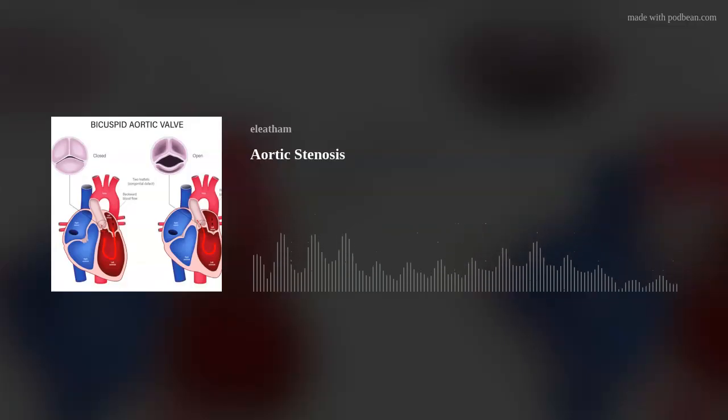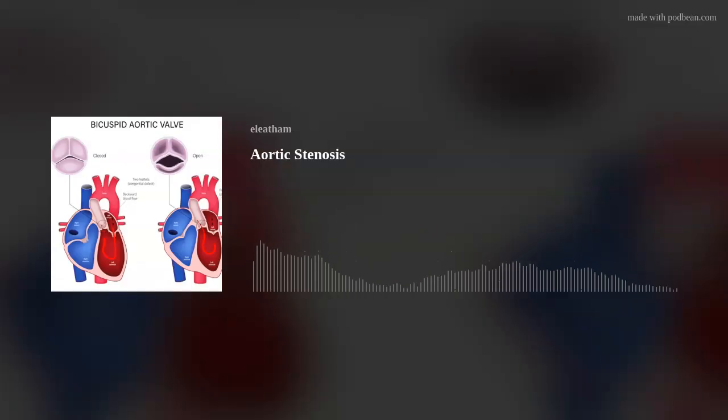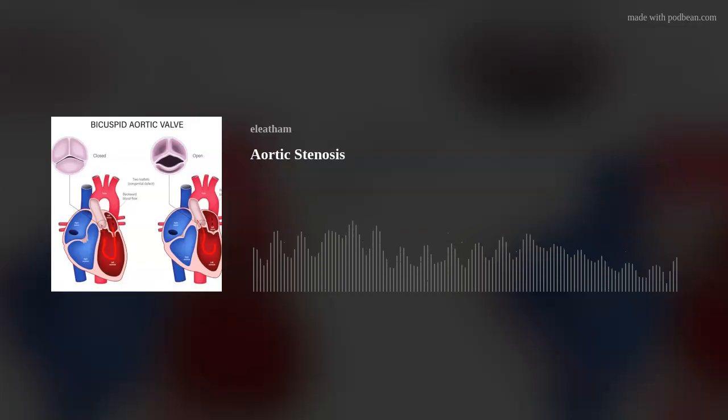Well, aortic stenosis is when the aortic valve in your heart narrows. The aortic valve. Yeah, you can think of it like a one-way door in your heart. It stops blood that's been pumped out from flowing back in. Okay, I'm picturing a door. So what happens when it narrows?